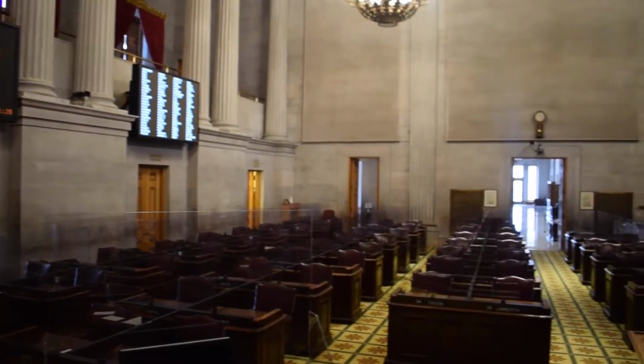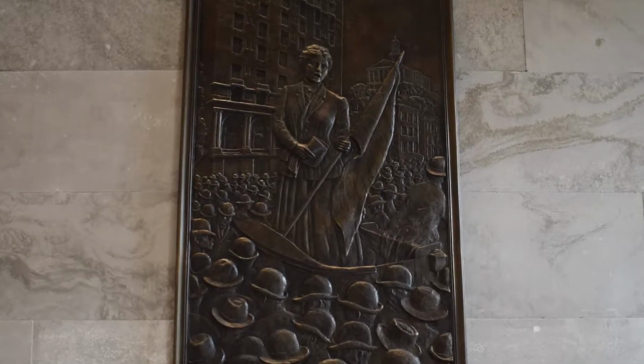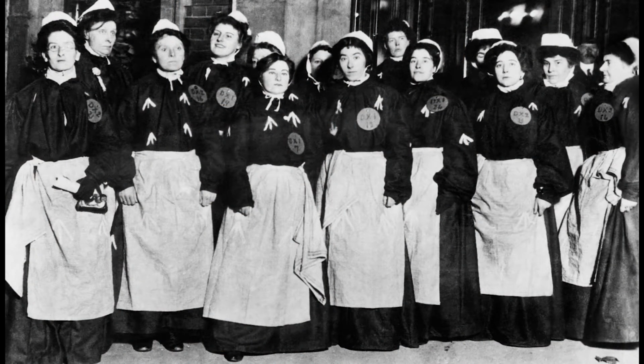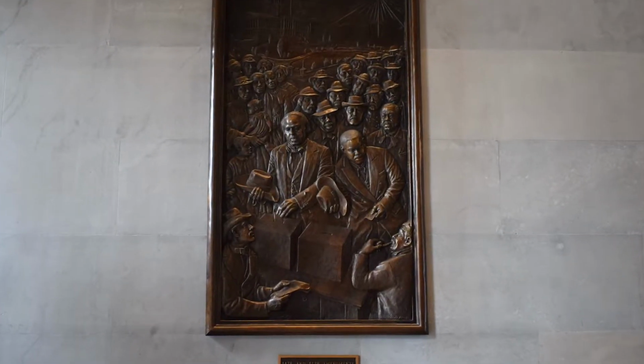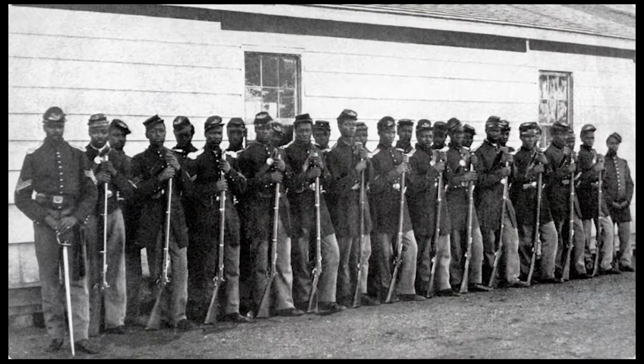Between the House and Senate chambers, where visitors typically sit during floor sessions, are two reliefs on the walls. The first is from an event on August the 20th, 1920, when Tennessee became the final state to ratify the 19th Amendment, giving women the right to vote. Across the way is a relief honoring rights gained by African Americans during Reconstruction after the Civil War with the 13th, 14th, and 15th Amendments.